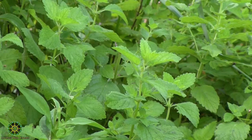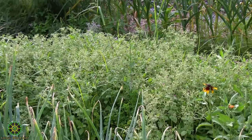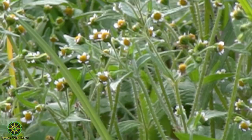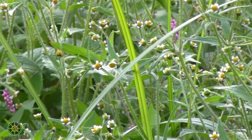Then we have a little bit of wild there. That's galinsoga in there. Galinsoga is a very abundant weed. To us, it's nothing but a weed. The Colombians, it's a part of their national dish. If you go to the Colombian embassy's homepage, that weed is on it. It's part of a recipe. So once again, just getting the concept that there are many different uses for plants.